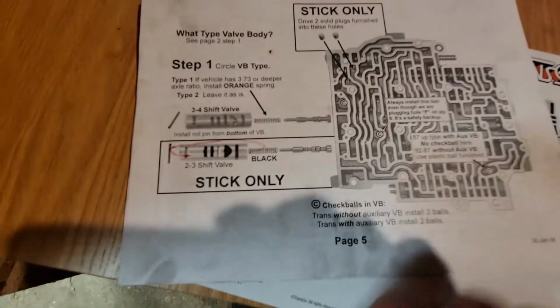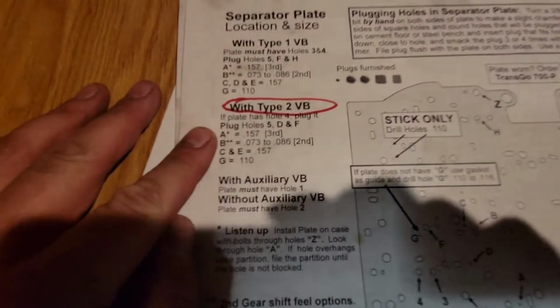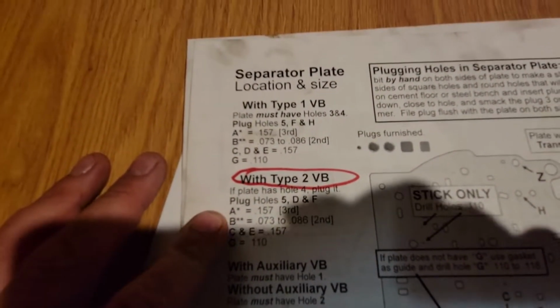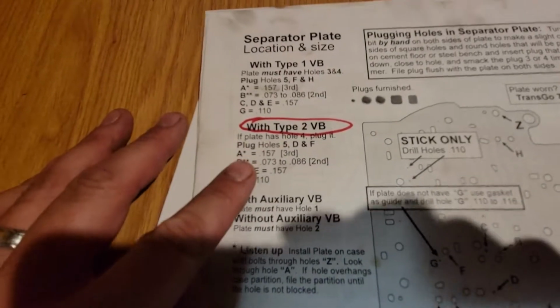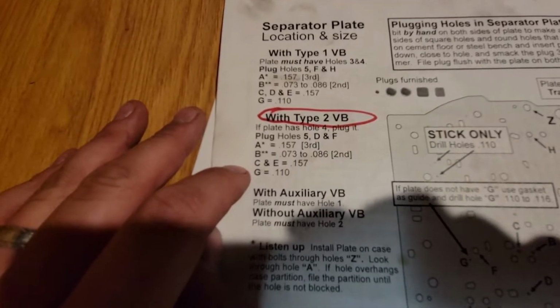Didn't do that, obviously. It's still an automatic. I didn't go stick only. And I've actually used that option on this shift kit. It works really good, especially if you do it right. Shift firmness, drill these holes between 073 and 086 for second gear shift firm feel, and so on and so forth. But we did all that stuff.